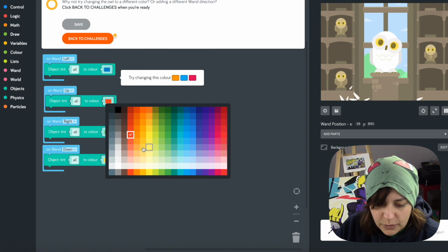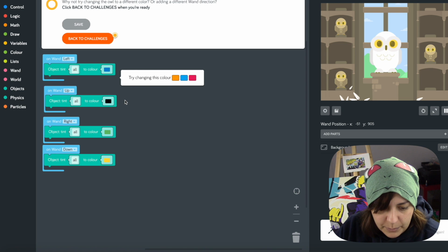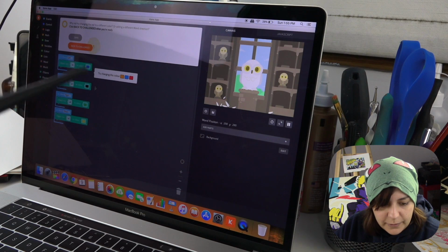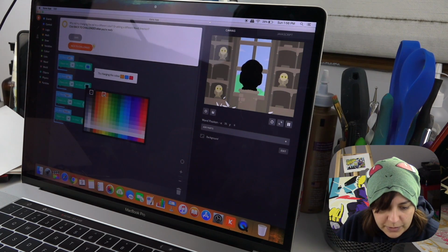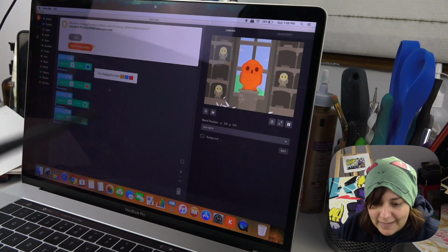I mean, look at the color over here. I don't know, if I wanted to change it to like super yellow, but we have yellow. Let's make it a black owl. So suddenly now, if I go up, it's a black owl. If I wanted it to be any other color, let's do orange. I love orange. Go back up, it's orange. It's really that easy to work with.